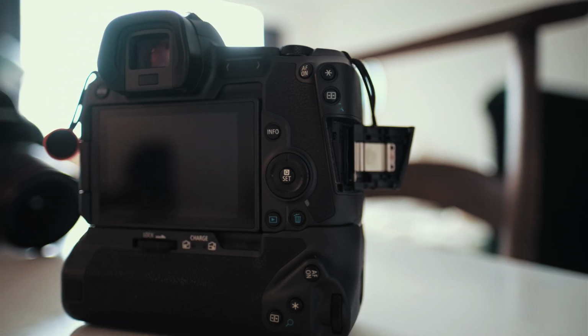And another thing on this camera is the weather sealing. Now, I've taken this camera to a lot of countries and also different environments, and this camera seems to survive just fine. And here, as we know, we have the one card slot, which is the SD card. Nothing can be changed about that.